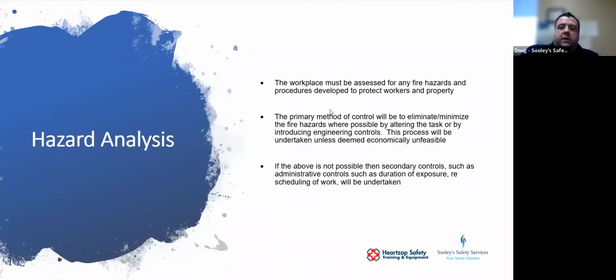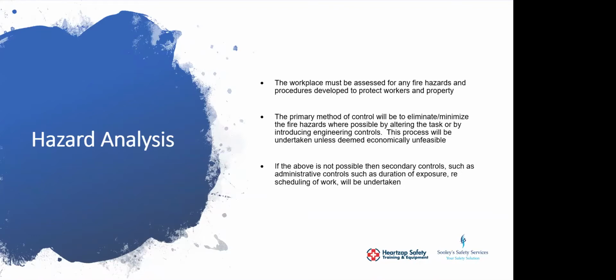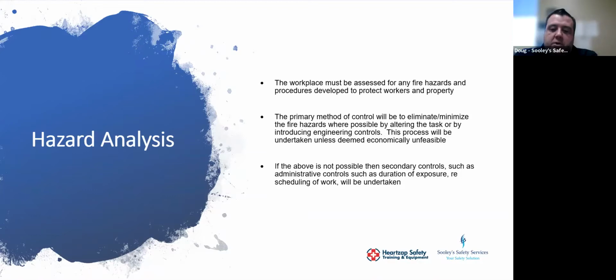So we'll go over some different fire safety tips here. First things first, you always need to make sure that you assess the workplace for any fire hazards and develop procedures to protect your workers and property. The primary method of control will be to eliminate or minimize the fire hazards where possible by altering the task or by introducing engineering controls. This process will be undertaken unless deemed economically unfeasible. If the above is not possible, then secondary controls, such as administrative controls like duration of exposure and rescheduling of work, will also be taken.